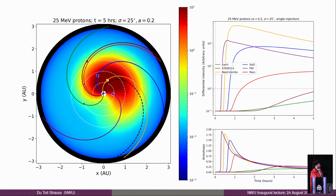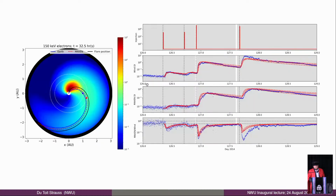We have spacecraft at the moment. We are very lucky. We have spacecraft at Earth. We have MAVEN at Mars, STEREO A, Parker Solar Probe, Solar Orbiter, BepiColombo. We have many spacecraft that we can use inside the heliosphere. So we do this. We solve the model. You look at the output of the model. You compare it with the data. And if the data and the model compare well, then you know you understand the problem. If it doesn't compare well, something is wrong and you need to fix the model.